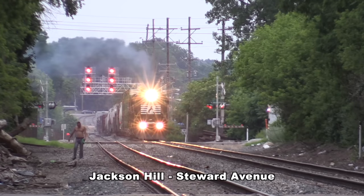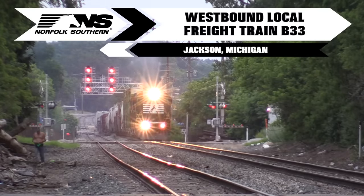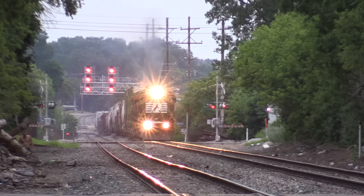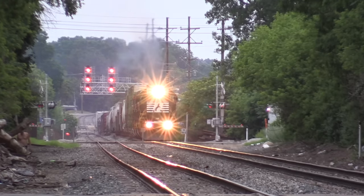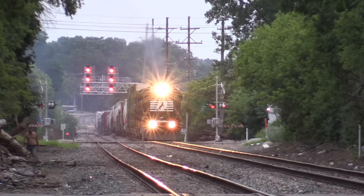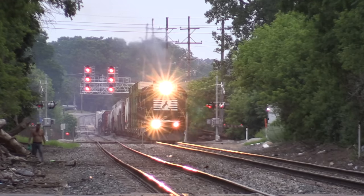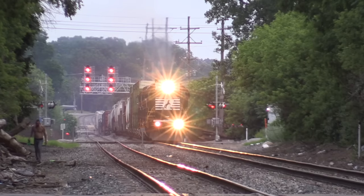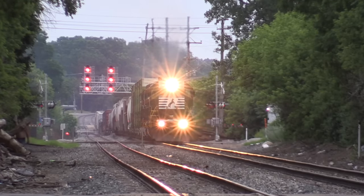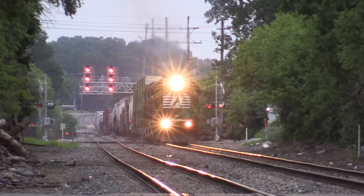Over the summers of 2017 and 2018, we spent a lot of time trackside chasing Norfolk Southern's local train B33 between Jackson and Kalamazoo. Although it was technically classified as a local, B-33 rarely resembled one. Most nights, the train exceeded 70 to 120 cars and was often pulled by three or four SD-40-2s. These long trains and classic EMD consists made the B-33 a rail fan favorite.